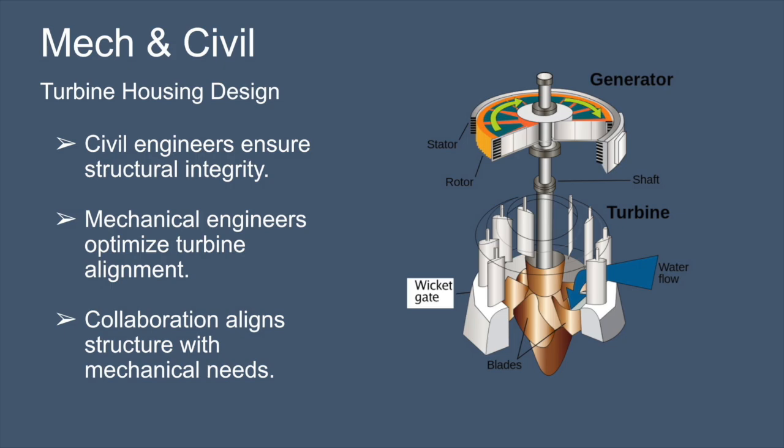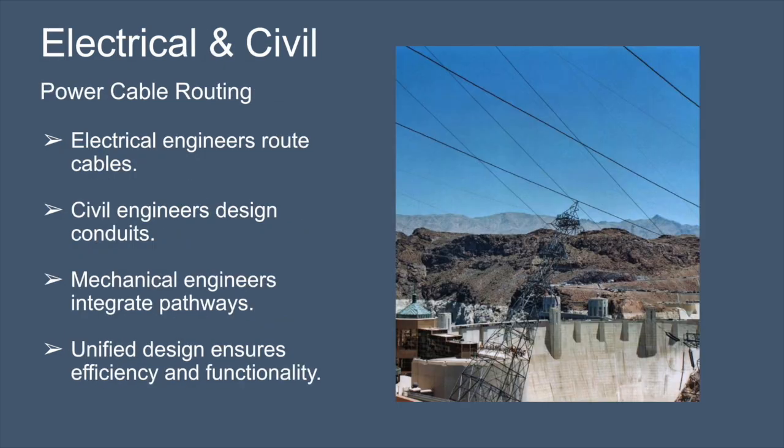Mechanical engineers rely on civil engineers to create structurally sound housing, and civil engineers need input on mechanical tolerances and specifications. Similarly, when routing power cables through the dam, electrical engineers depend on civil engineers to plan conduits within the structure and on mechanical engineers to integrate these pathways with turbine systems. These interdependencies ensure that all components work harmoniously, blending structural integrity, mechanical efficiency, and electrical functionality.